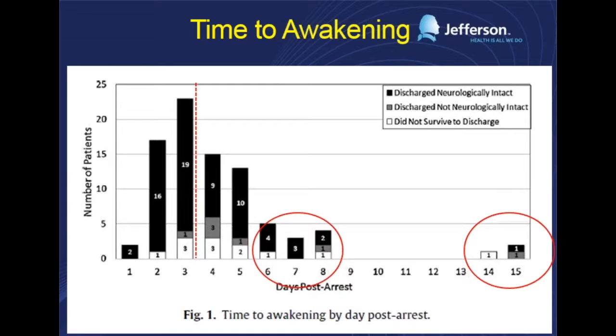He had a pretty miserable looking MRI. We had a family meeting on Friday. The family was very religious. They said, we want to go to church on Sunday. And we'll come back in on Monday and talk to you. The guy woke up Monday morning and was extubated Monday evening, and went home neurologically intact about 7 days after that. So that was really something that woke us up a little bit.